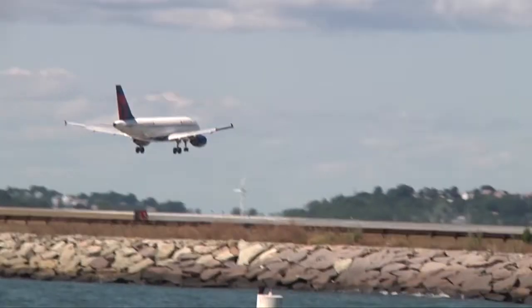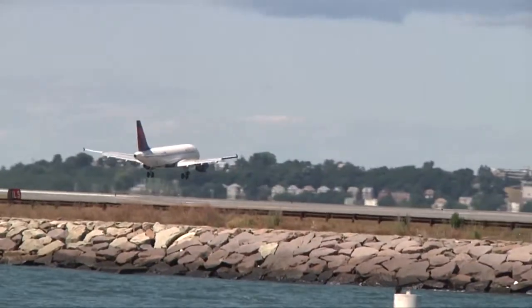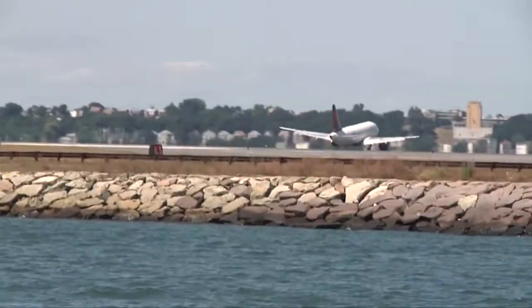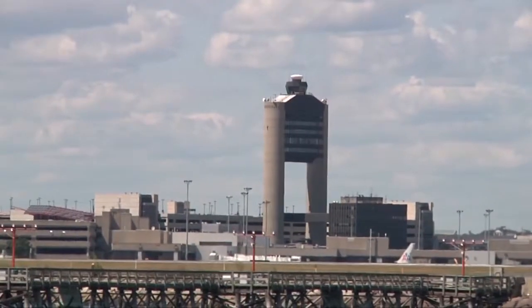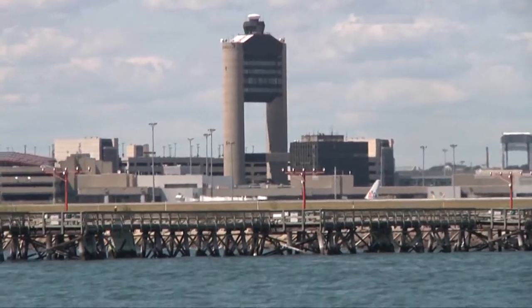Great view of that. Now you notice right there where the plane is landing, there's a yellow brick building. That is the Madonna Shrine over in East Boston on Orient Heights. The Queen Madonna, they call her.